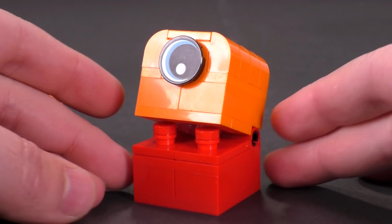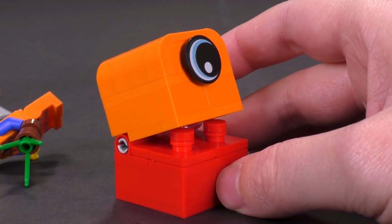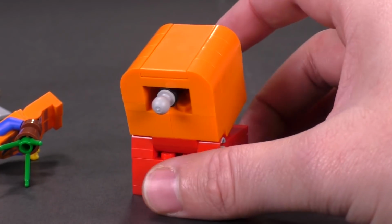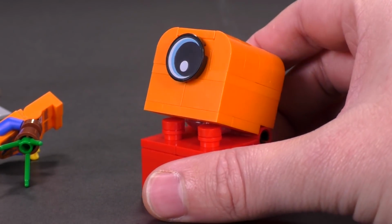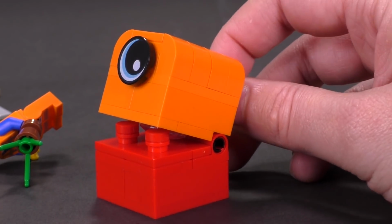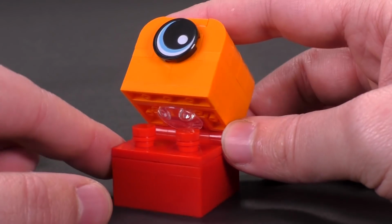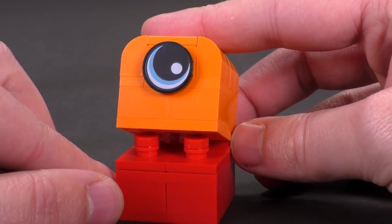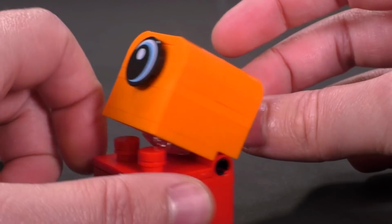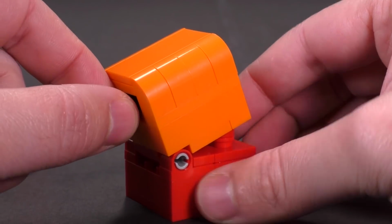This is one of the many alien invaders. You can recognize that this is a Duplo figure, or it's built to look like a Duplo figure out of actual Lego bricks. So you can see there's some studs and then another tile on there made to look like larger Duplo studs. The eye can move around, which is kind of funny. That's just attached through here.